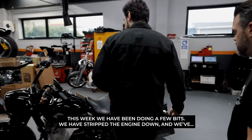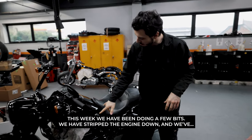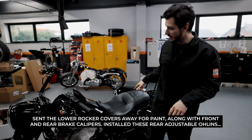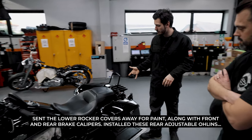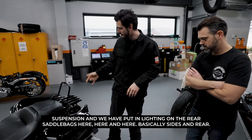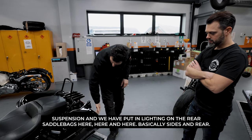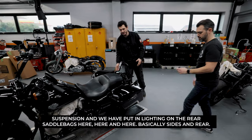This week we've been doing a few bits. We've stripped the engine down and we've sent the lower rocker covers away for paint, along with the front and rear brake calipers. We've fitted these rear adjustable air ride suspension, and we put in lighting on the rear saddlebags here, basically sides and rear.